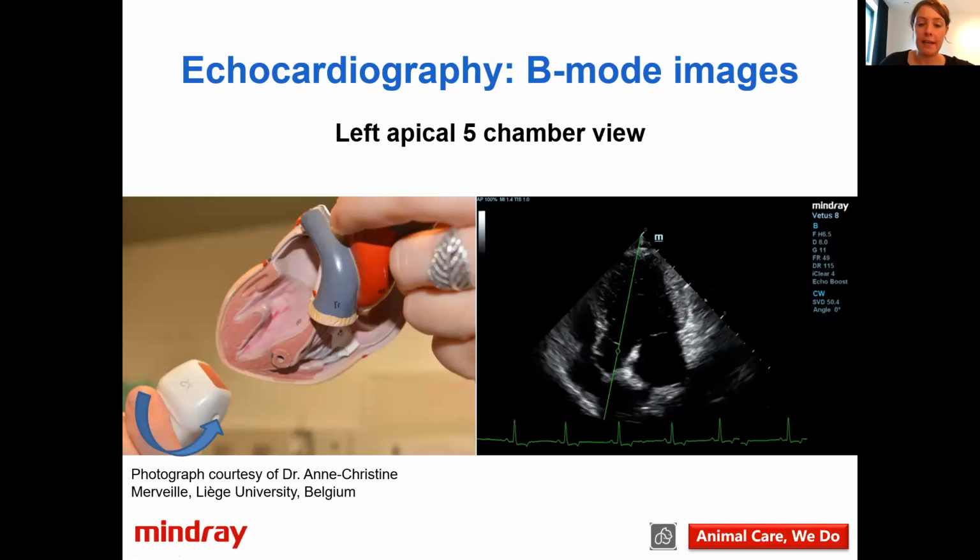And then the second image that we are going to make from the left side is the left apical five-chamber view. It's quite similar to the right side, where we first have our four-chamber view, and then we have our five-chamber view. From the left side, it's the same. First the four-chamber view, and then we try to visualize the aorta. So here we see the aorta. Here below is the entrance of the aorta.